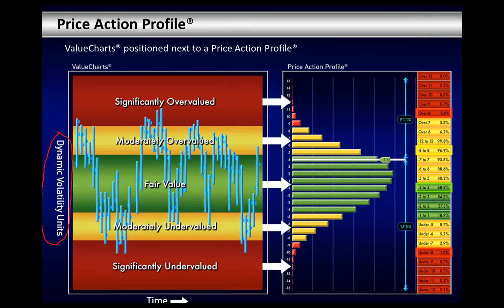And the second is now we have a standardized definition of market valuation across all markets. So just because the units of a market change, like for Forex versus grains versus energies and metals and stocks and bonds, they all have different units, it doesn't matter because value charts has a universal unit, and it means the same thing for all the markets. Now, a lot of you may say, well, does this work for stocks? This works for any exchange-traded market or OTC market in the world. As long as it has decent liquidity and decent volume, value charts tends to be very, very effective.